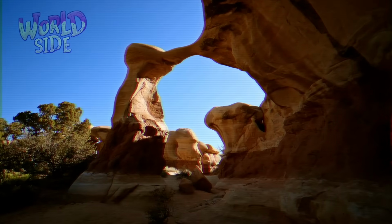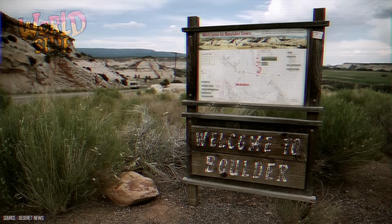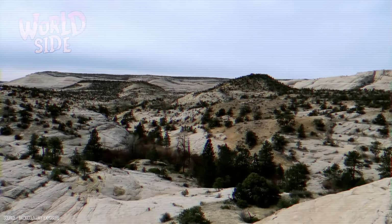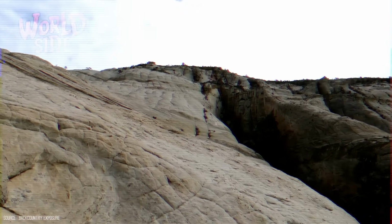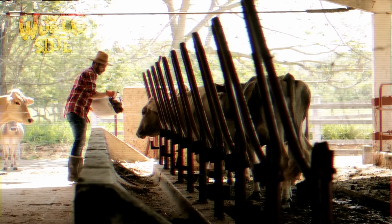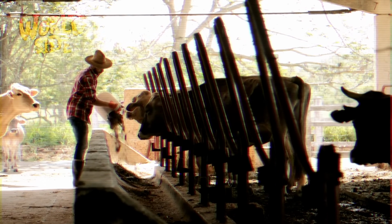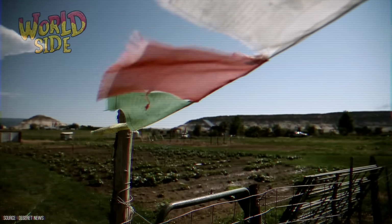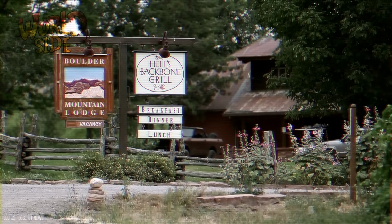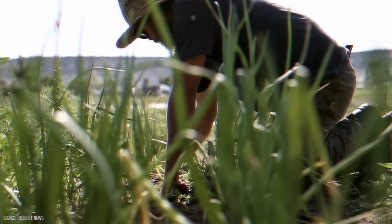Tucked between Escalante and Capitol Reef, Boulder sits along the dramatic Burr Trail, a narrow canyon route carved with sharp turns and steep cliffs that feel like they belong in another century. The town began with Mormon ranchers and pioneers in the late 1800s, living cut off from the outside world until the 1930s, when the Civilian Conservation Corps finally carved a road through the wilderness.